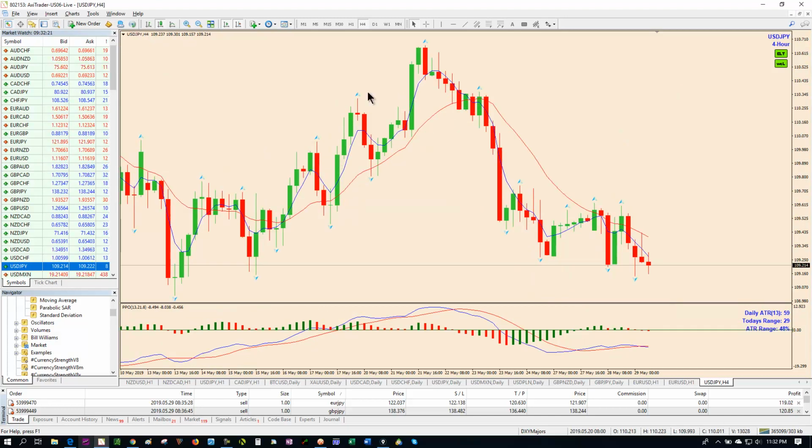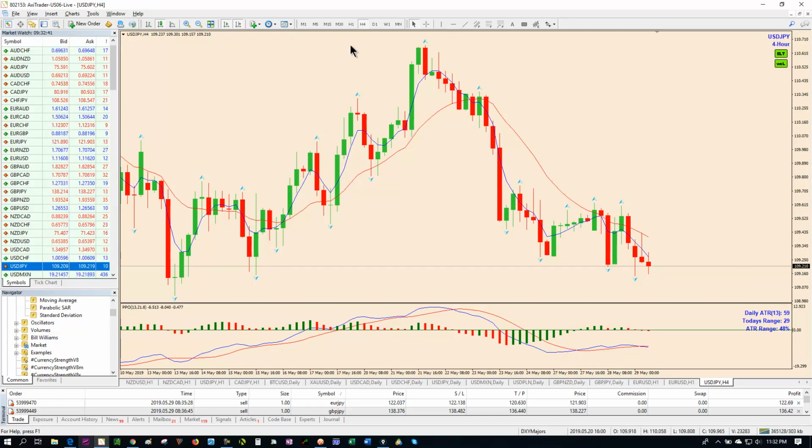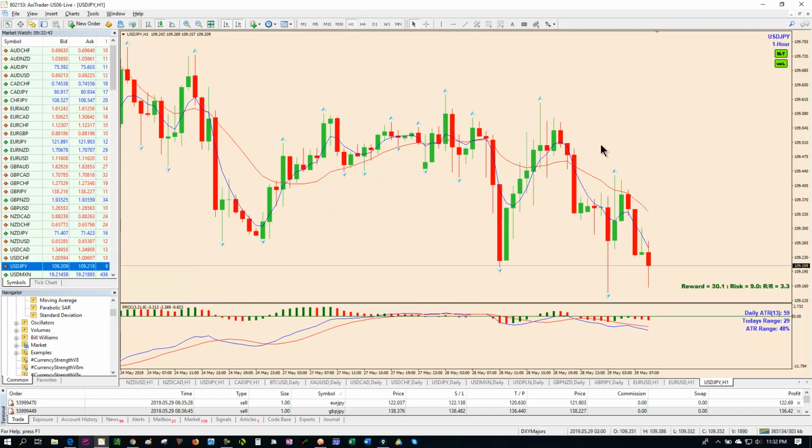USD Japanese Yen on the daily. So the Japanese yen is strong. The US dollar, even though it's strong, can't fight against the Japanese yen, which has more strength. So this one is the only one bucking the trend, and it's falling. So you'll be looking only for tops. Okay, so 1, 2, 3 top would have been the play. 1, 2, 3 top.